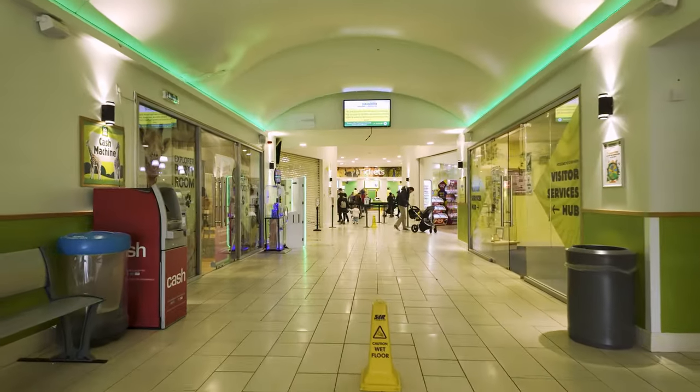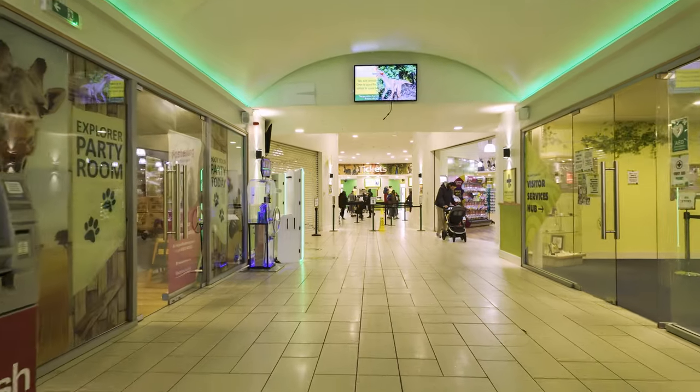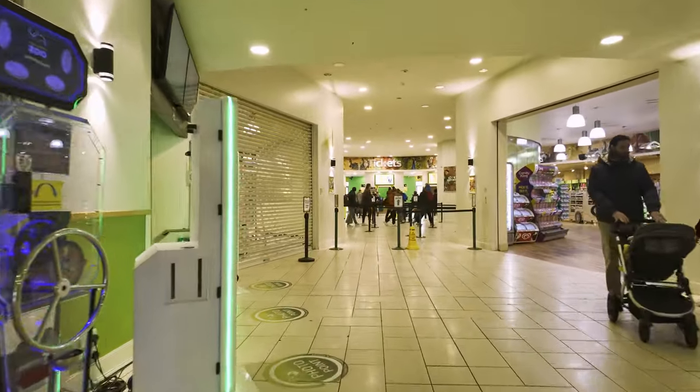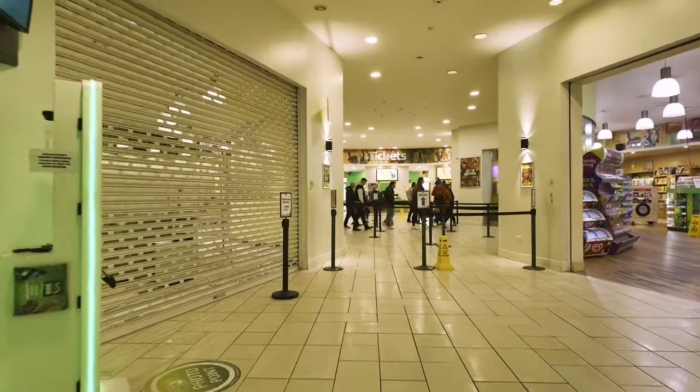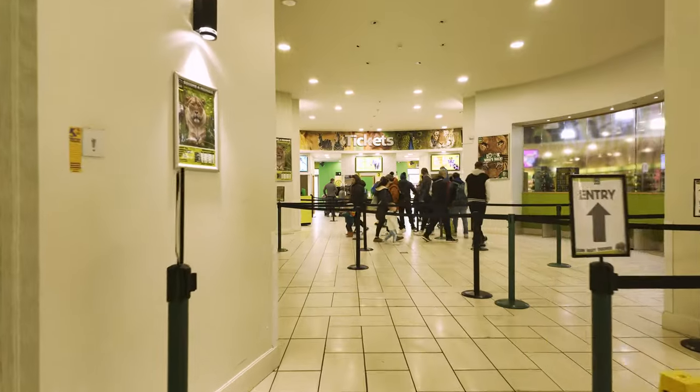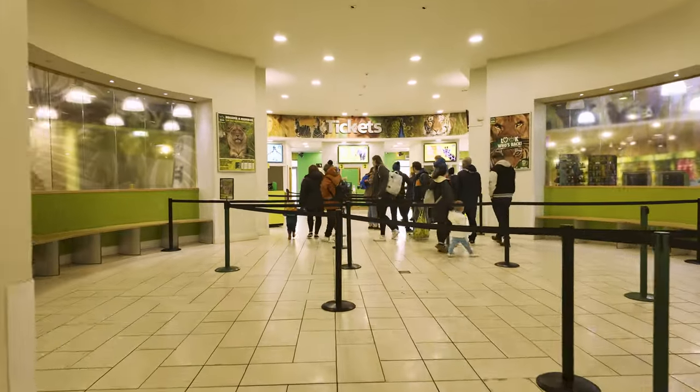Well, it's just coming up to 10 o'clock and they've opened up the lines. Blackpool Zoo is now officially open. Let's check it out, shall we? There's quite a few people turned up as well in the last 10 minutes. Look at this. What's it going to be like in summer?